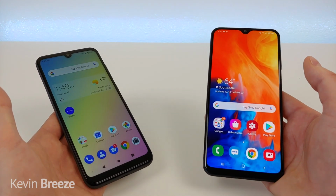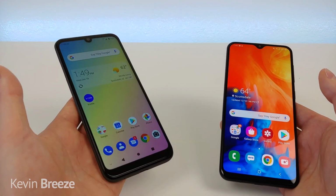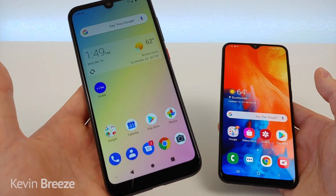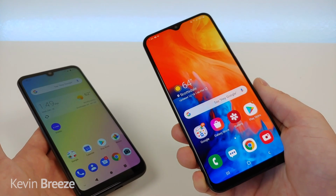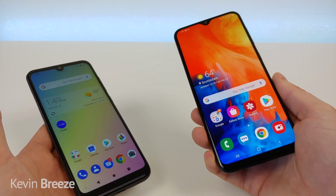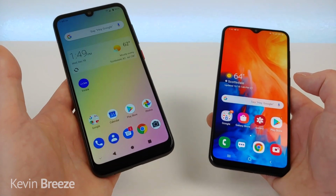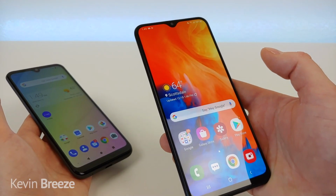Samsung Galaxy A20. Now, I just want to let you know from the beginning of this video that the ZTE Blade A7 Prime is an exclusive to Visible, which is a new and upcoming carrier that's owned by Verizon. So you're not going to be able to use this with other carriers, unfortunately. And the Samsung Galaxy A20 is available factory unlocked. You can also get it at a bunch of different carriers, but you can't get it at Visible. So I don't think most people would necessarily be cross-shopping either of these two phones because you can't use this phone on Visible and you can't use this phone on any of the carriers that this phone works on.